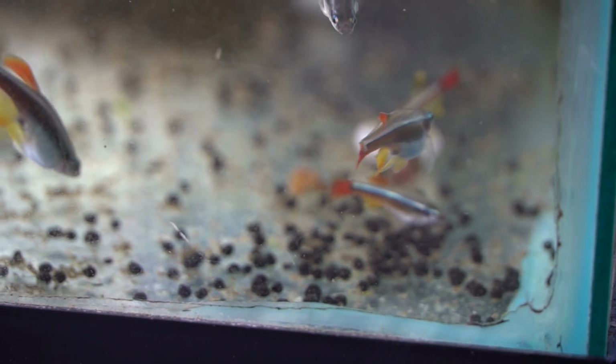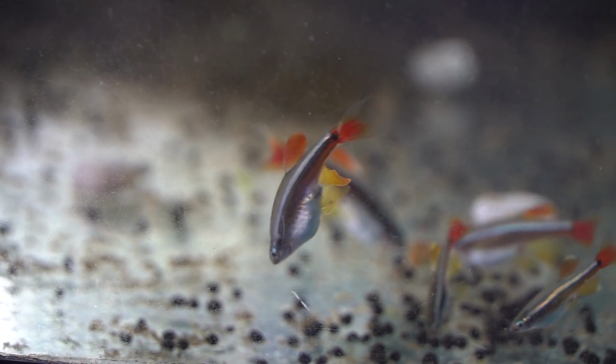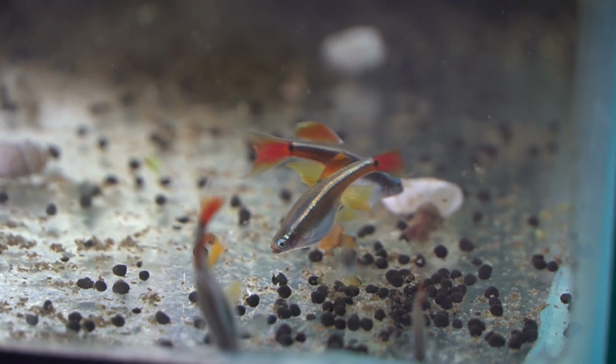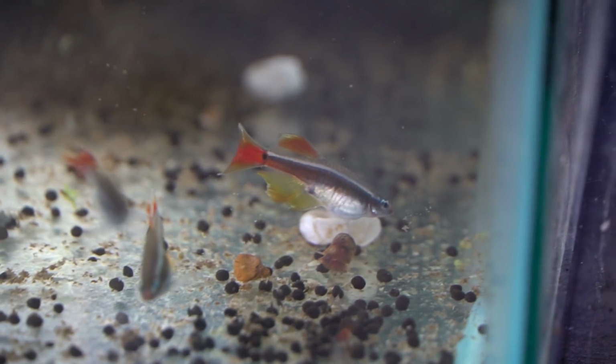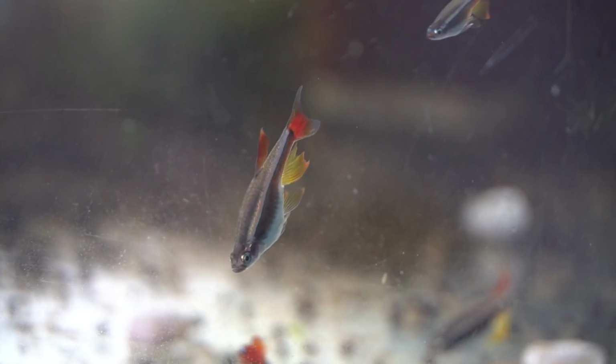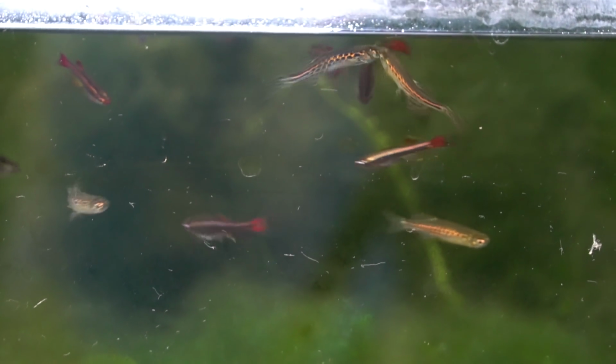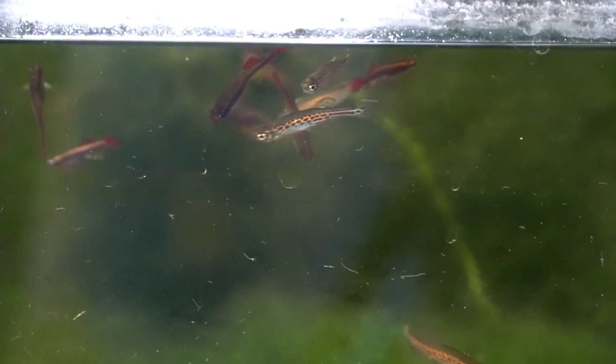This is the group of the long-finned white clouds that I'm holding back to breed again outdoors this upcoming summer. They were sent to me by one of you guys, and they are really beautiful, but I didn't get much of a yield this year, so I'm going to try a different strategy this summer. And then, of course, I have my yellowfin white clouds, the line I've been working with for a long time, and I moved my tin foil barbs in there as they were being outcompeted for food.